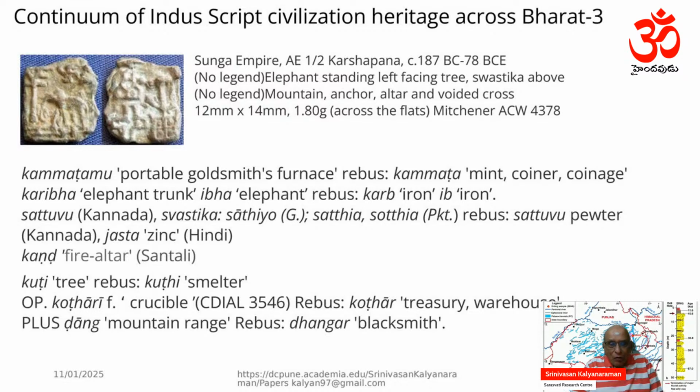Sunga Empire coin, one and a half Karshapana. Again, coin symbols are Kamata, portable furnace, Kamata mint, Kariba elephant, Iba, Ibo merchant, Satuvu, Nastika, Satya, similar sounding, Satuvu, pewter, Ratta, zinc in Hindi. Altar, Kuti tree, Kuti smelter, Kotari crucible, Kotari treasure warehouse. Dang, mountain range, Dangar, these are the resources to create wealth. Next, please.